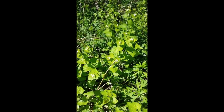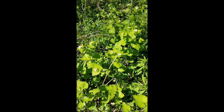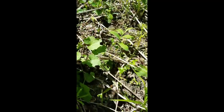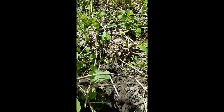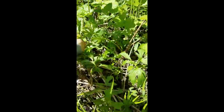So this time of year is a good time to pull it. You don't want it to go to seed. It has tons of tiny little seeds, and that's why it spreads so well. So pulling this up by the root, and it actually pulls up really easy by the root. It has a really short root. And then you can burn it, or you can leave it to dry on the trail, which is usually what I do, if you don't want to have to carry it with you.